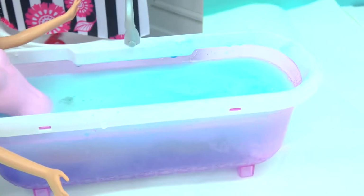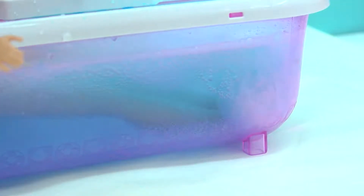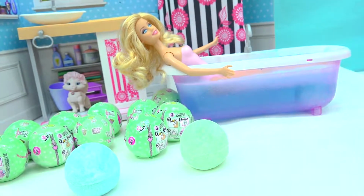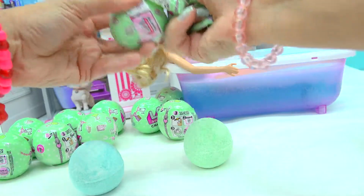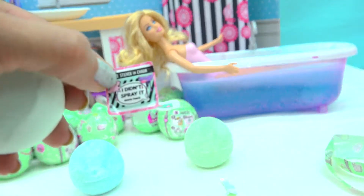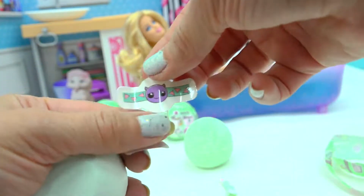You can just kind of see it bubbling away right here on the side of the tub. You can't quite see it on the inside here, even though it's a little bit see-through on the tub. Oh, there we go. Barbie's kind of kicking at it. Oh, that must be so relaxing. All right, let's get another one ready while we wait for that bath bomb. Open this one. Here we go. Open, open. Here we have the little sticker. It says, I didn't spray it. And then here we have a little sticker.